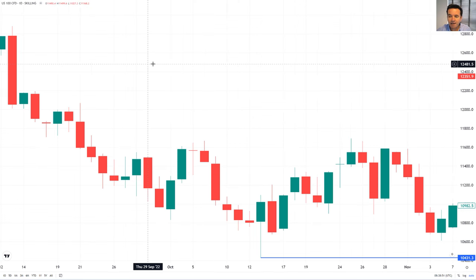Like I say, I prefer looking for divergences. They don't happen that often. So when they do happen, I think they're worth paying attention to.